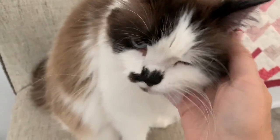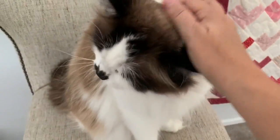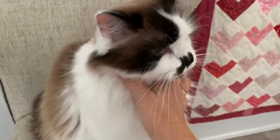Do you care, Nina? Nina's the one that was having a hairball on the way up the steps. Oh, pretty girl. She says, Mommy, will you get off that thing and pet me? Just pet me.